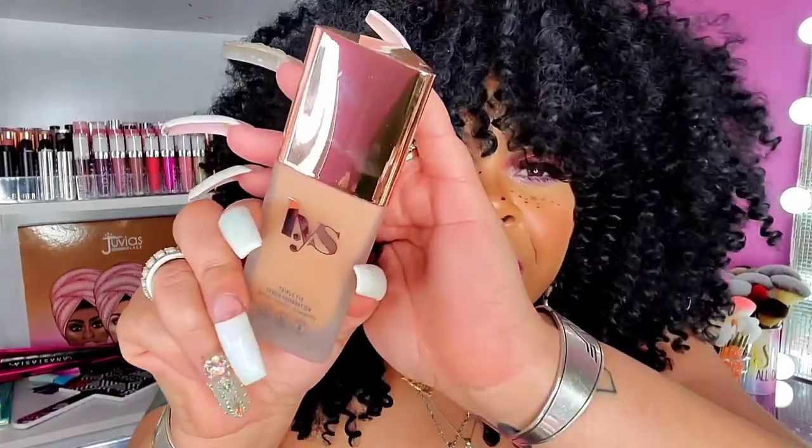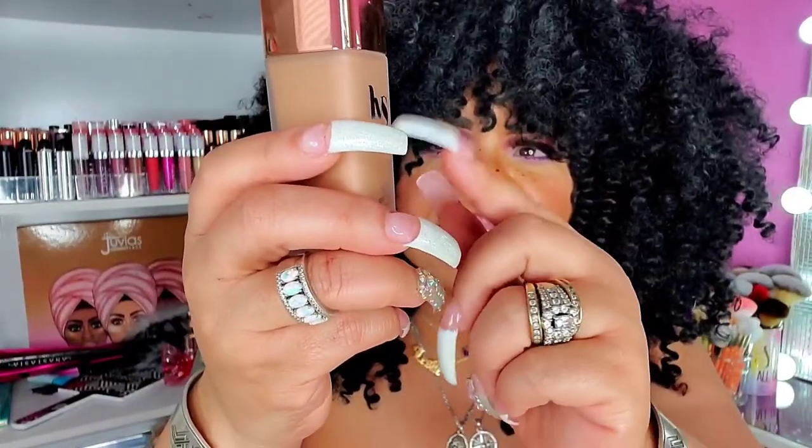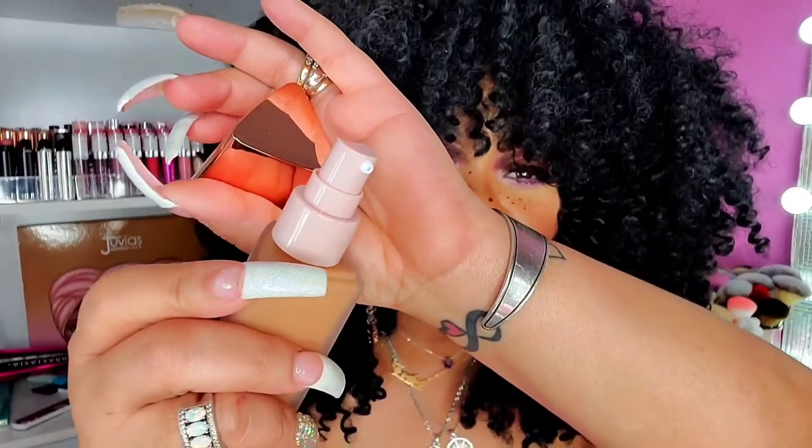Guys, first of all, let's look at this bottle. This bottle is so stinking cute. It's a frosted glass bottle. It's got a rose gold top. It comes with a pump. Yeah, guys, this is nice. I'm not going to swatch it or anything like that because I'm probably going to put this in my stash, because this has been all the rave out here on the tube. It's supposed to give you a natural finish.